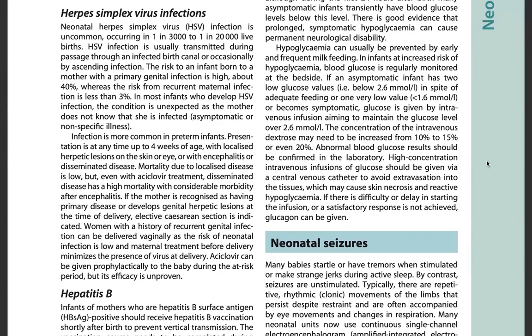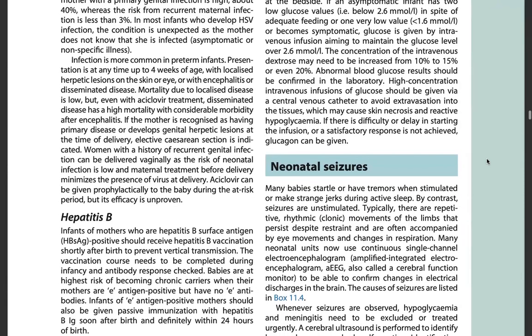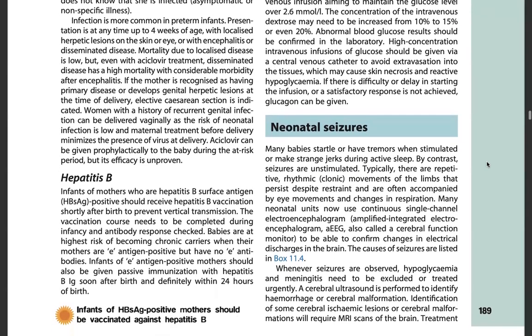Presentation is at any time up to 4 weeks of age with localized herpetic lesions on the skin or eye, or with encephalitis or disseminated disease. Mortality due to localized disease is low, but even with acyclovir treatment, disseminated disease has a high mortality, with considerable morbidity after encephalitis. If the mother is recognized as having primary disease or develops genital herpetic lesions at the time of delivery, elective C-section is indicated.